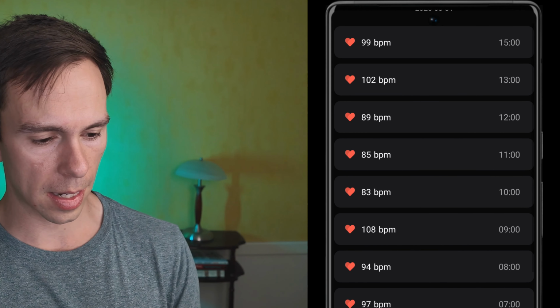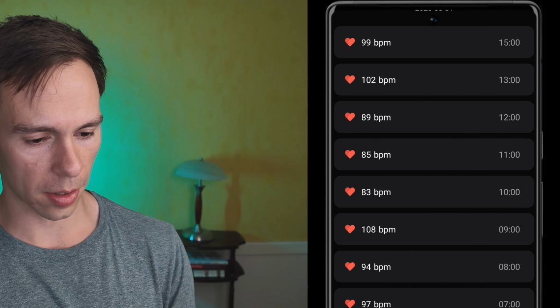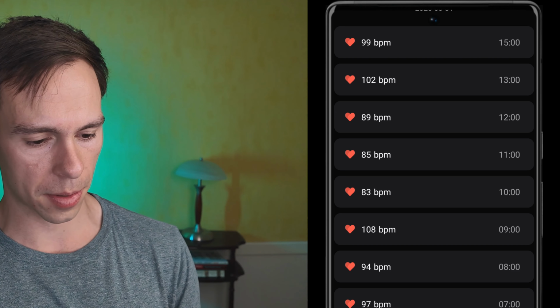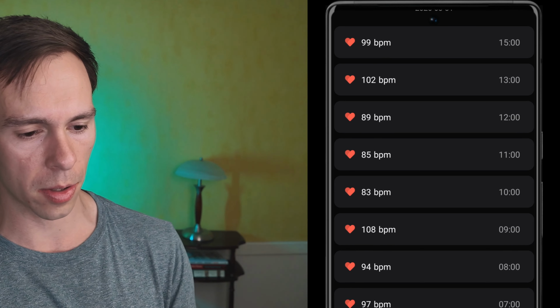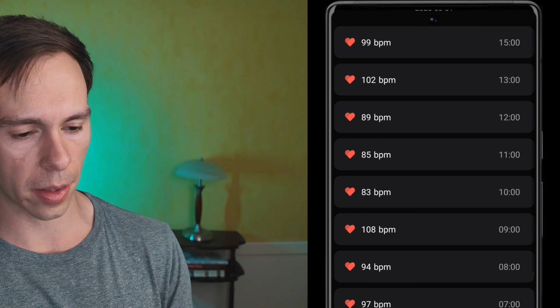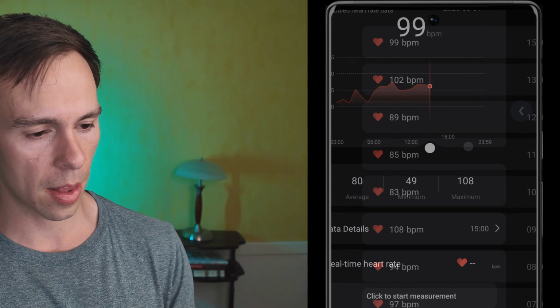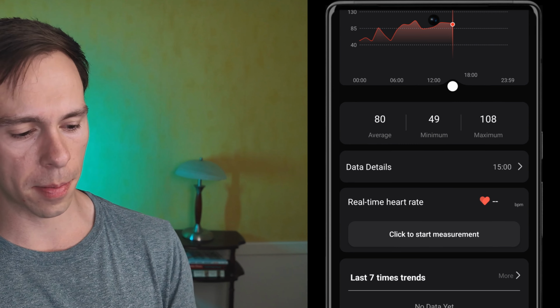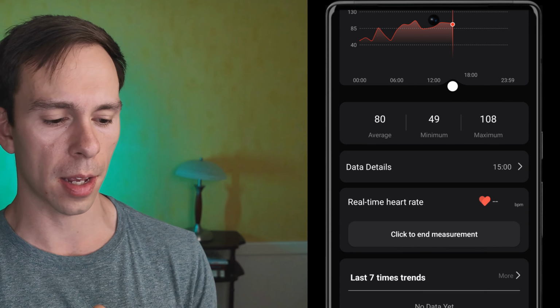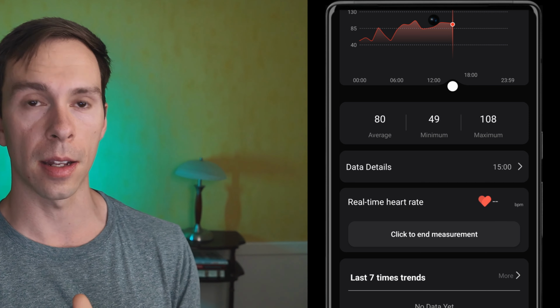And if I click on the data details, look at that, there are hour-long gaps between measurements. So it's only measuring every once in a while. And I can manually run the measurement by clicking on that little thing in the top right, and that'll manually measure it. Or there's this thing on the previous page that says real-time heart rate. I can click to start measurement, and it starts running that.